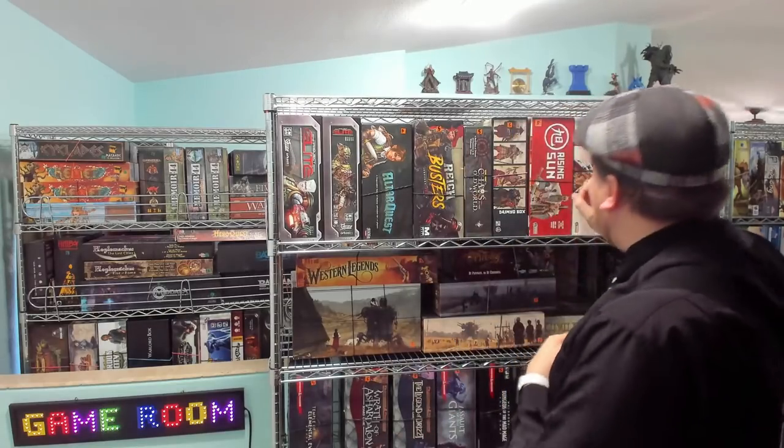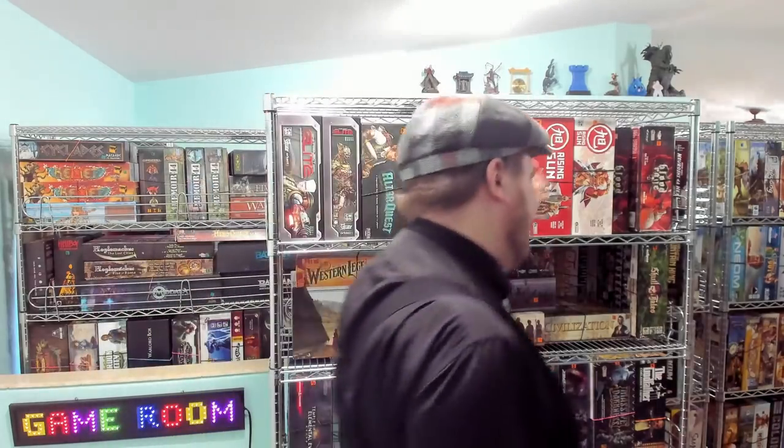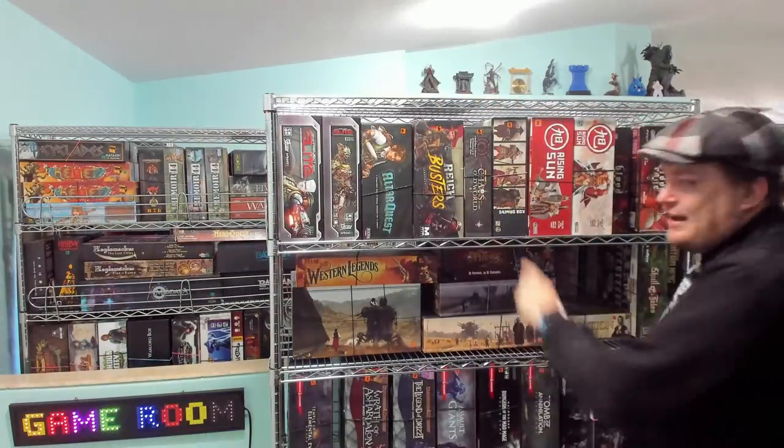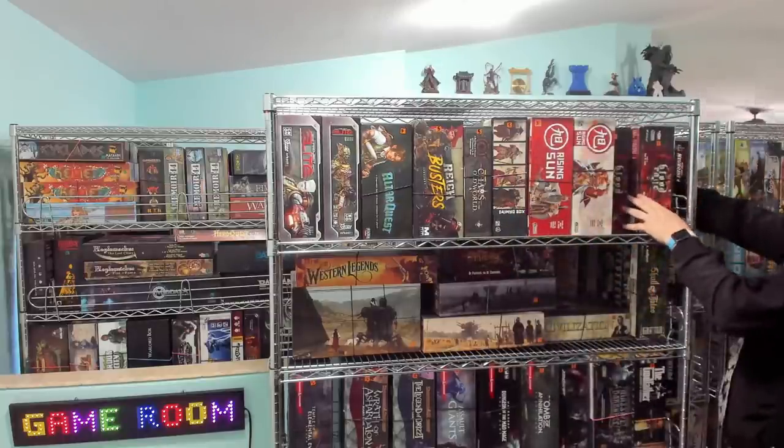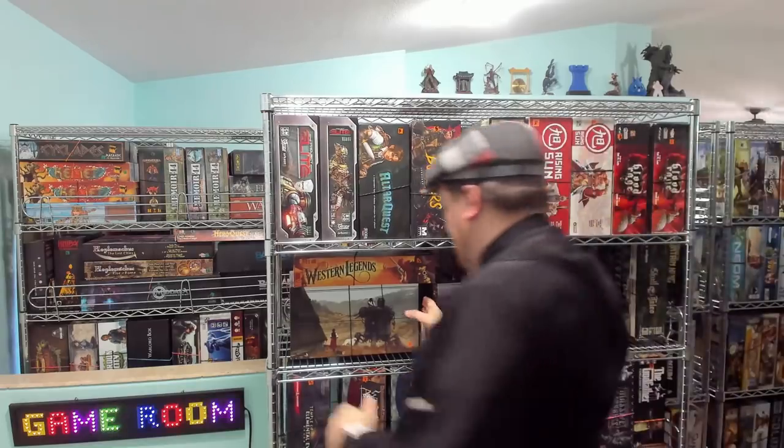Excuse me. Just as a note, sometimes I put expansions on the same shelves. In Ameritrash, I'll do that. Like, the Daimyo Box goes next to Rising Sun, because this is the kind of game that people will pull the expansions out for. Then we got two copies of Blood Rage, popular game.